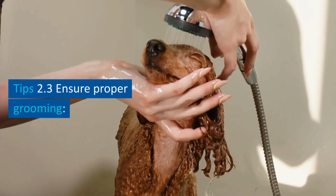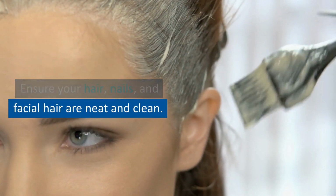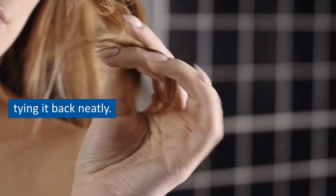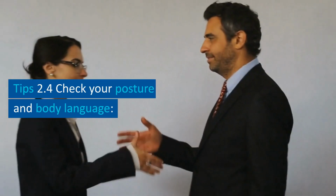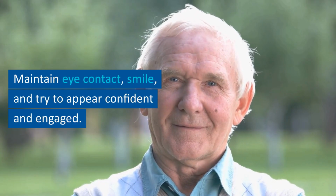Tips 2.3 Ensure proper grooming. Ensure your hair, nails, and facial hair are neat and clean. If you have long hair, consider tying it back neatly. Men should be clean-shaven or have neatly groomed facial hair. Tips 2.4 Check your posture and body language. Stand up straight and sit with good posture during the interview. Maintain eye contact, smile, and try to appear confident and engaged.